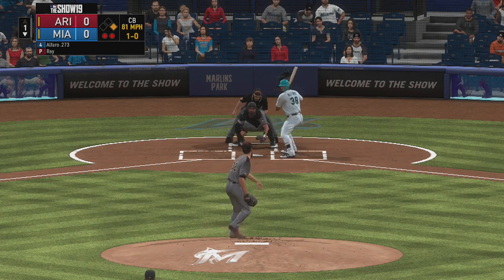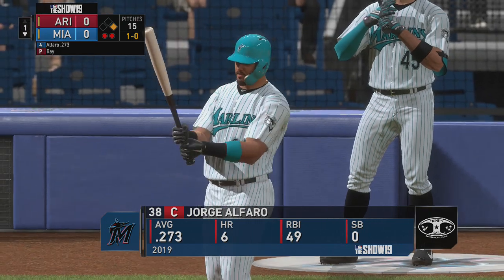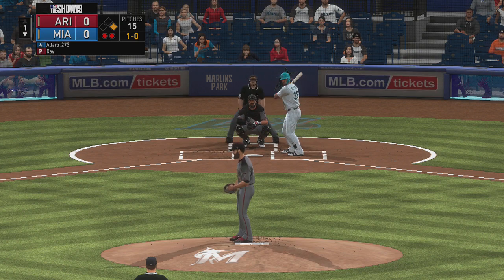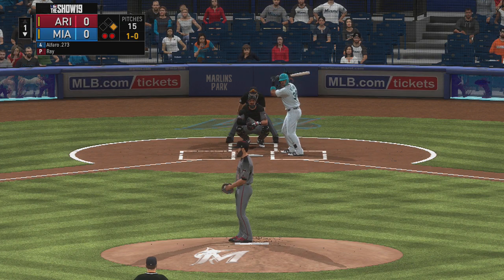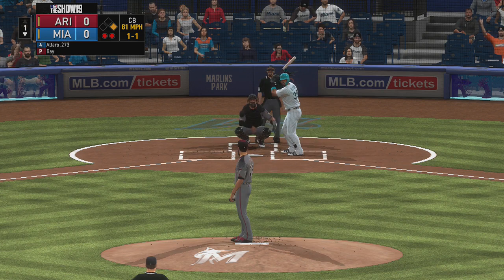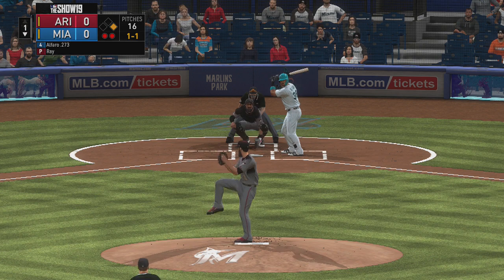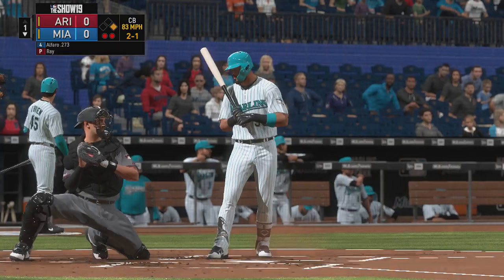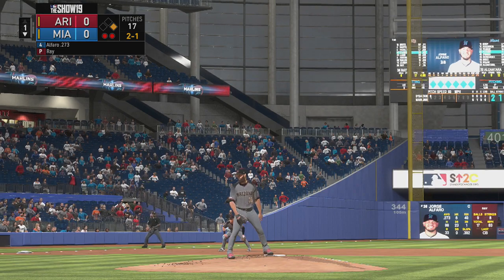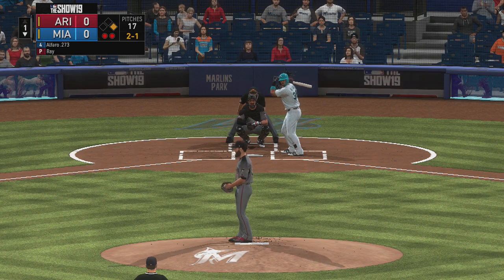Into the box, Jorge Alfaro, as he'll look at a breaking ball that misses for ball one. He takes his first cuts in this one with a man at first and 2 away. A ball and a strike. Well outside with the curveball for a ball. After 2 breaking pitches, a pretty good chance right now you're probably going to get something right in the middle of the strike zone to swing at. So if you're looking for it, go ahead and turn that baby loose.